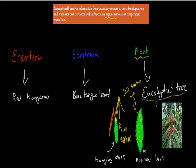So for plants, remember eucalyptus tree, and maybe remember those two examples. You can remember any other ones you want. It's completely up to you, but make sure you remember one range, endotherm, ectotherm, and a plant, and remember their adaptations as well and why they do it. So those are the key important parts. So I hope that helped.